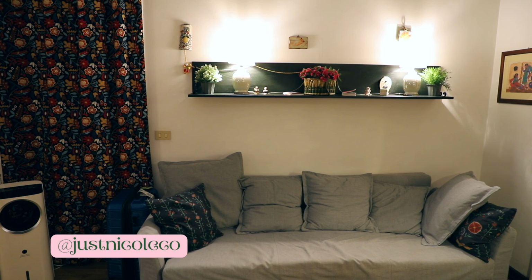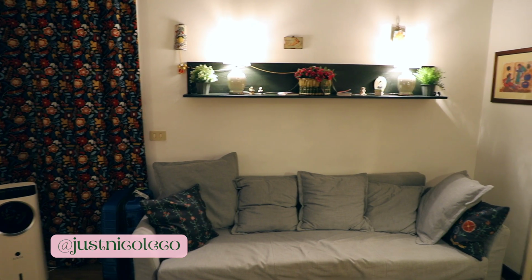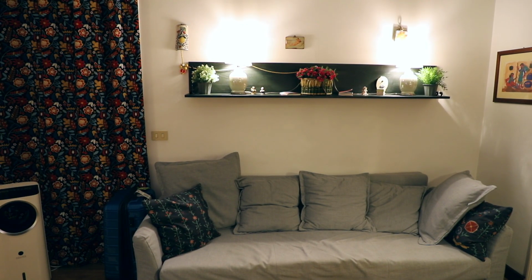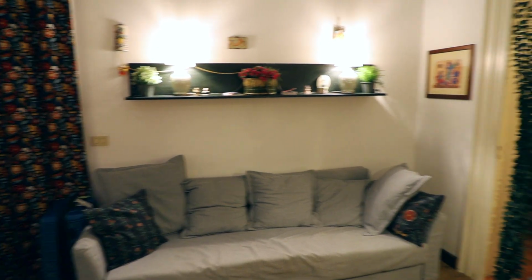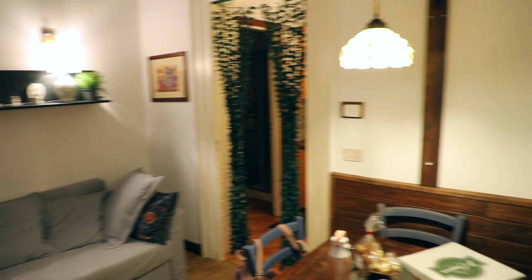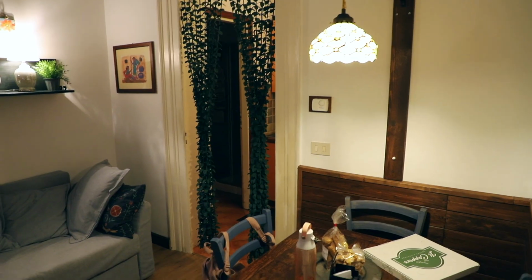All right, so welcome to my very first Airbnb tour of my year of traveling. So we are starting off here in the living room. This is what you see right when you come in through the front door. As you can tell, there is a lovely couch. There's also a dining room table for four.